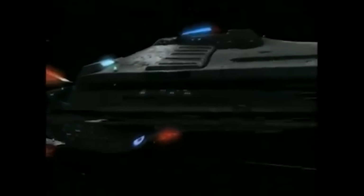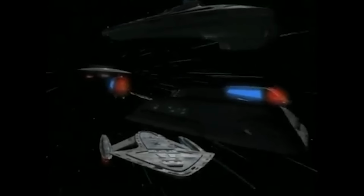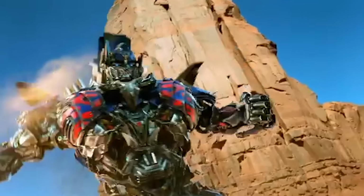Now, last time in part 1, some people complained that the USS Prometheus was in the video. They said it was the kind of ship that a 12-year-old boy would design. I mean, it splits into 3 sections. I guess it is kind of the Optimus Prime of Star Trek ships.